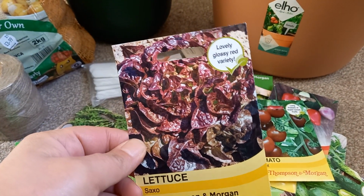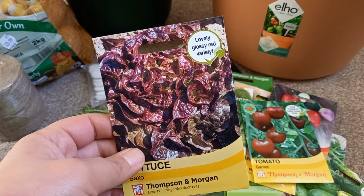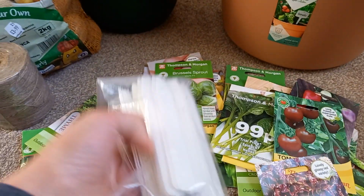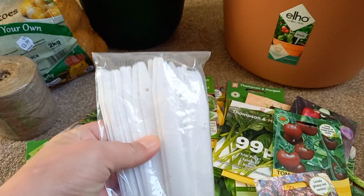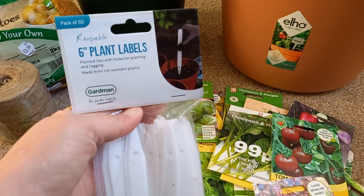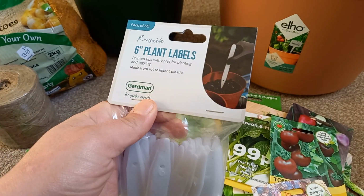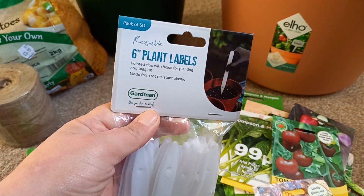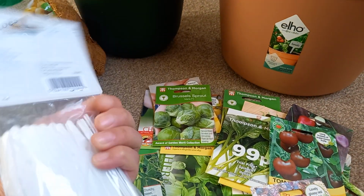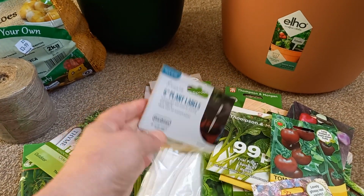Lettuce, I thought that, again, there were so many varieties of lettuce, and that was so pretty, so I went for the kind of purpley lettuce one. These are the labels, plastic labels. Hopefully they'll stand up to the weather. This packet was £5. I did pick up a cheaper packet, which had obviously fewer labels in it, but my son wants some as well, so I went back and swapped it for the more expensive one that was £5.